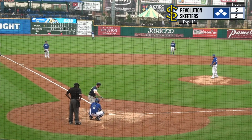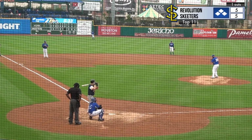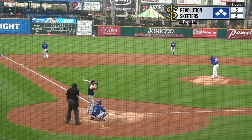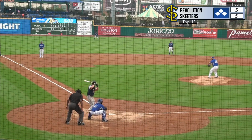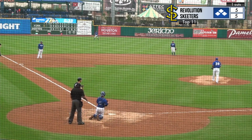There's a lot around the league where you play a team, then you play another team, then you play that same team again. York's done a lot of that this year with Long Island. The 1-2. This one is high. 2 balls and 2 strikes.